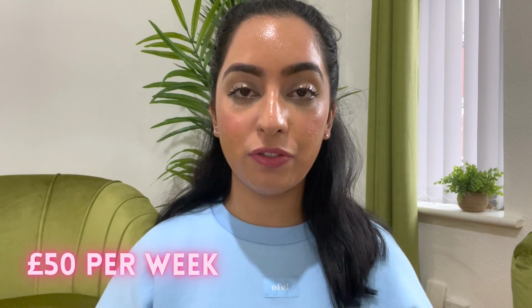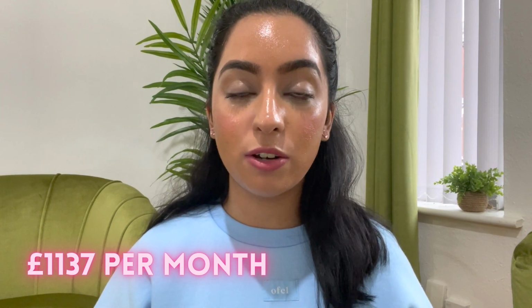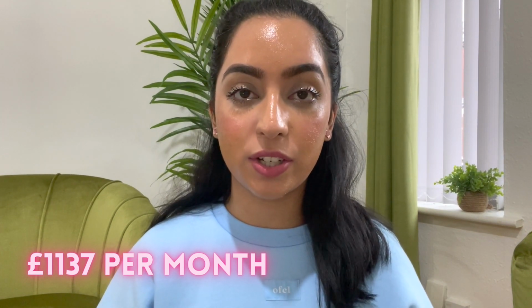Roughly on average, a student in Manchester will spend around £50 per week on additional costs outside of rent, utility bills, food and transport, for things like socialising and entertainment, and for extra additional little costs, things like printing, laundry, your mobile phone bill. So on average, the entertainment and all of the other small things that you need to spend on will add another £200 onto your monthly costs. And this brings the total to £1,137, which is around about the average cost of living in Manchester as a student.